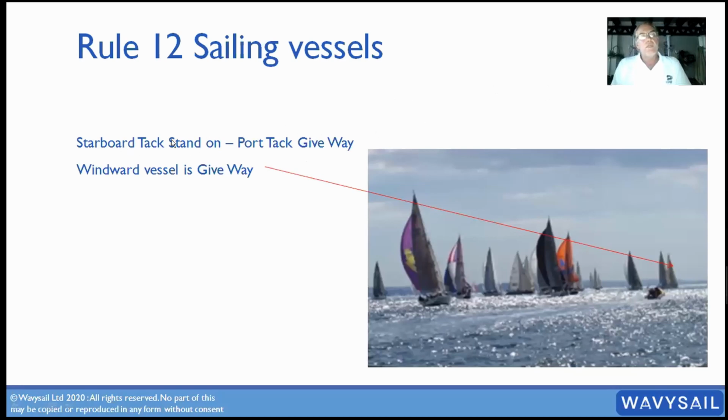If starboard and port stay on top, however, if you're on the same tack, the windward boat gives way. The leeward boat is your stand-on. In other words, it doesn't matter, port and starboard, that overrides this. However, if you're on the same tack, the person closest to the wind is give way.